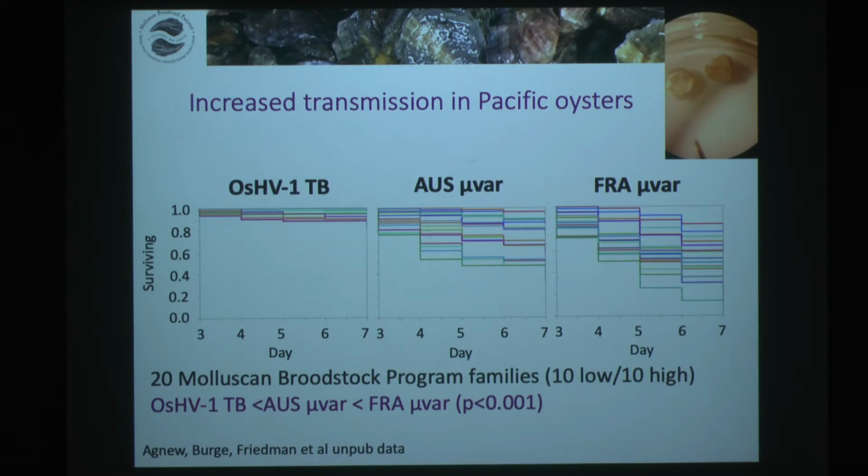And these were part of another study working with the molluscan broodstock program, which actually does oyster breeding on the West Coast. And they had previously done experiments in France with the same French variant, and we did some follow-up work. So they did 70 families. Thank goodness we only did 10 low and 10 high, because this is a lot of oysters to count.